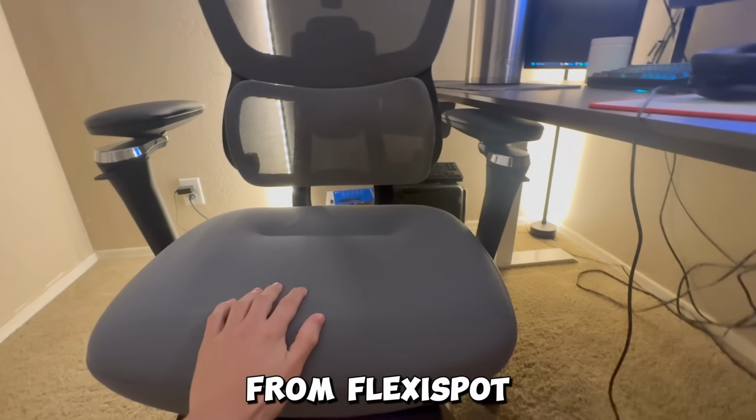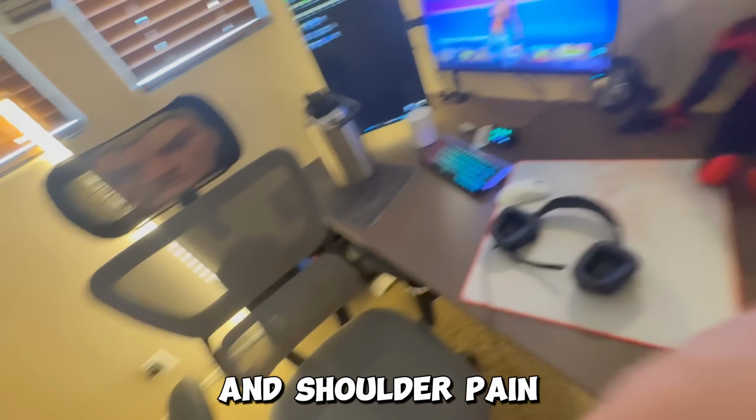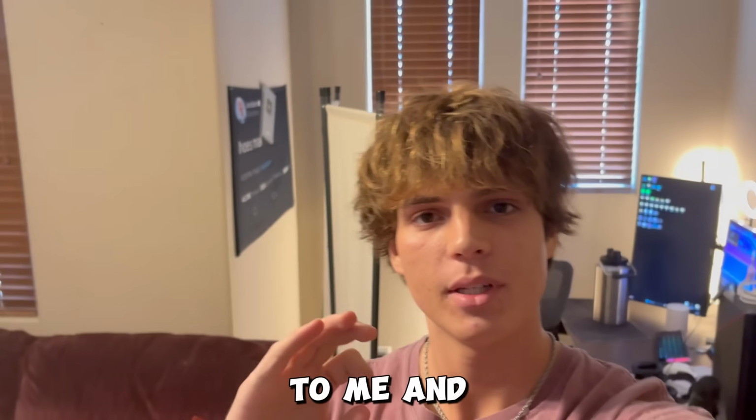Chair from FlexiSpot, desk is from FlexiSpot. I got this chair purely because I was having back pain and shoulder pain. However, you gotta listen to me and you gotta trust me.